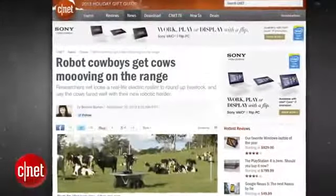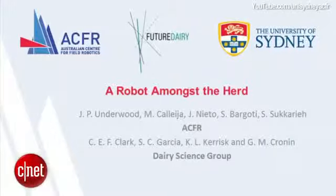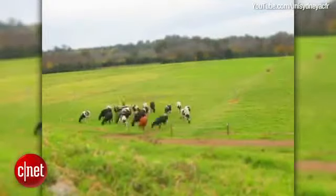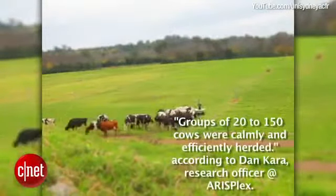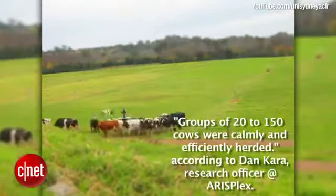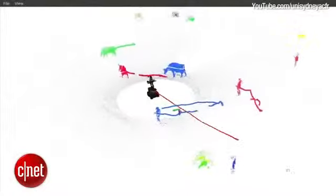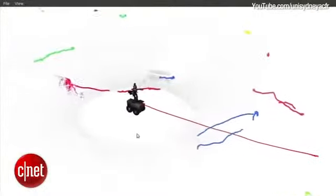A team from the University of Sydney's Australian Centre for Field Robotics successfully tested a four-wheeled, remote-controlled robot they're calling Rover to herd cattle from a field to a nearby dairy. Groups of 20 to 150 cows were calmly and efficiently herded, according to Dan Kara, a research officer for the analyst firm Arisplex. Currently, the Rover costs about $1 million and is still in the prototype stage.